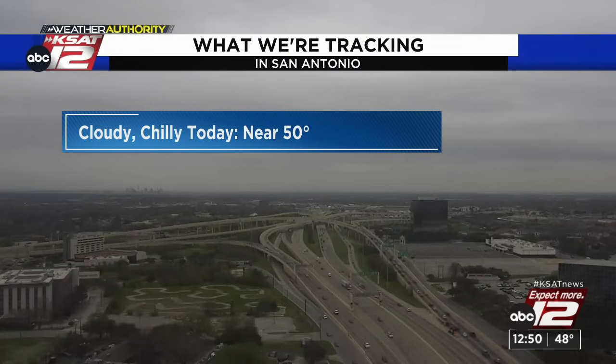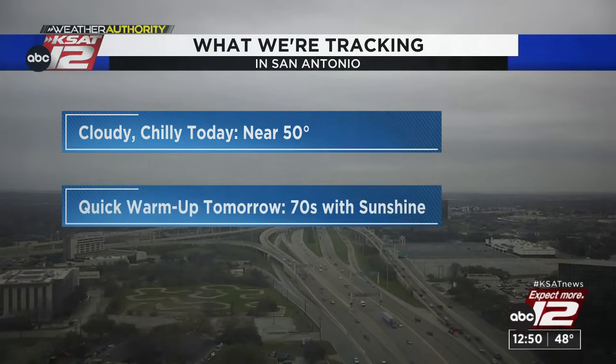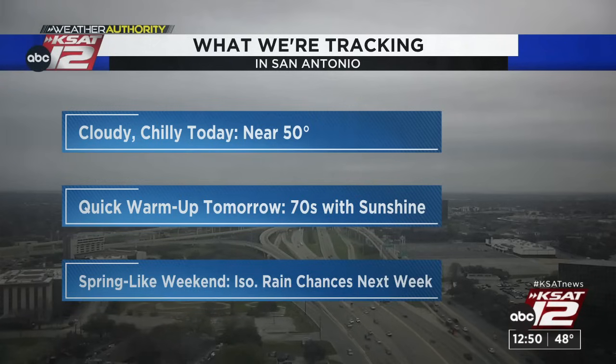So don't get used to it, though, because the quick warm-up is going to be the big story into the weekend. Cloudy and chilly today, near 50 this afternoon, with a few sprinkles possible. But then tomorrow, we'll see a little bit of morning cloud cover, plenty of sunshine in the afternoon, and that's going to help temperatures reach for the 70s already. So about 20 degrees warmer into Friday, and then a spring-like weekend with those warmer than average temperatures still in the forecast Saturday into Sunday.